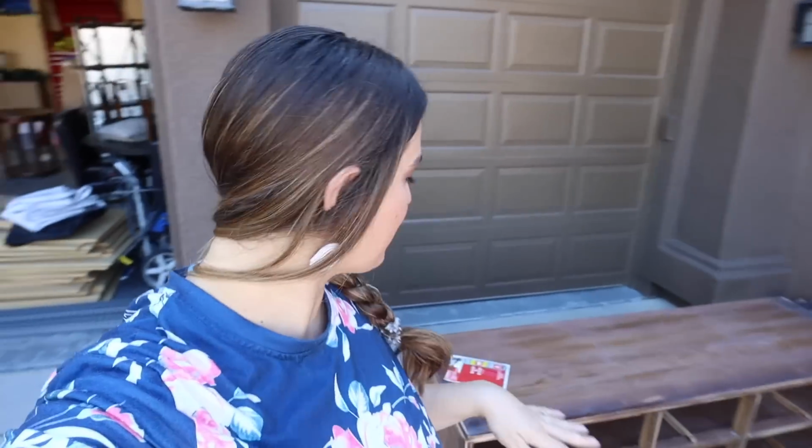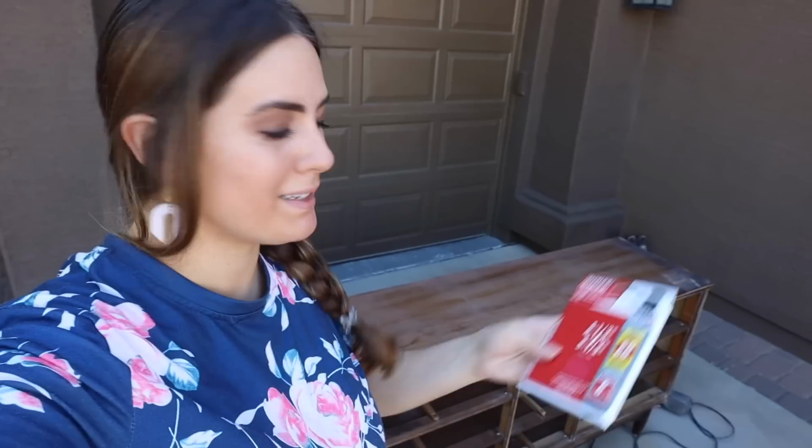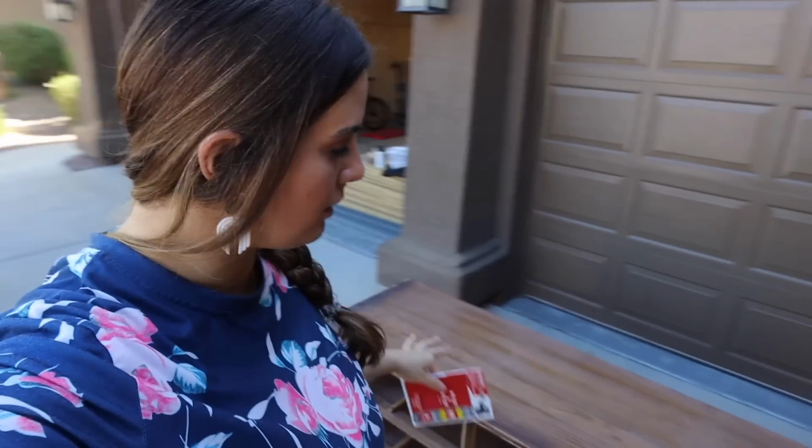So Kyle just got back from the store because I was trying out the 100 grit. It worked a little bit, but I really think I need to get it a little bit more scuffed. And so we have now some 60, which is a more coarse sandpaper. So we're gonna go ahead and sand along the whole outside. Hopefully we'll be able to paint after that, and then we'll start working on the drawers.